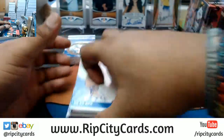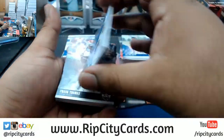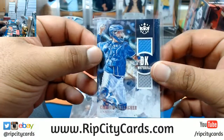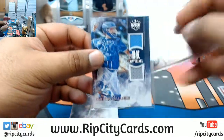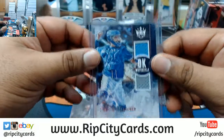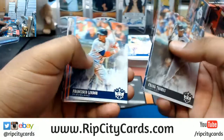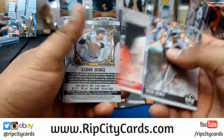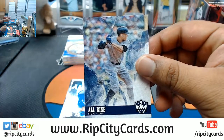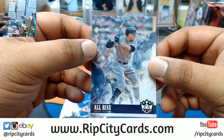Yes, I am, Rara. Yes, I am. Cameron Gallagher, dual relic for the Royals. Yes, Edward, you're correct. It will take place after I'm done with this. I also have breaks on my website, ripcitycards.com, as you can see down here, which have nothing to do with our eBay breaks. But if I fill a break on my website first, before an eBay break, I'm going to rip it. So sometimes the eBay breaks do get pushed back. But no worries, I will do the eBay break of Diamond Kings scheduled for 7 right after this. The All Rise right there.